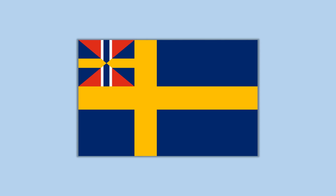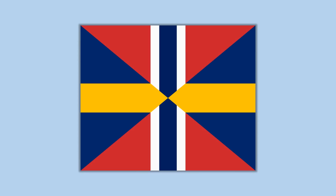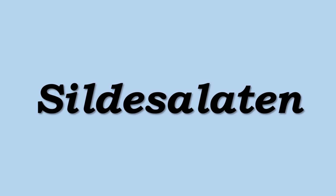Now this canton itself was also sometimes used as a flag in diplomacy when representing the partnership of Sweden and Norway abroad. And as you can see, it's quite an interesting design, and it got an interesting name, which was Sildesalaten, which meant the herring salad. This was a common dish that was eaten for breakfast in many of the Scandinavian countries, because as a flag it does look a bit like a mess on a plate.